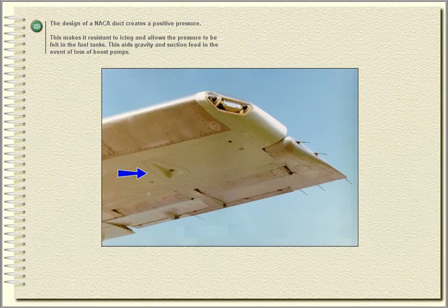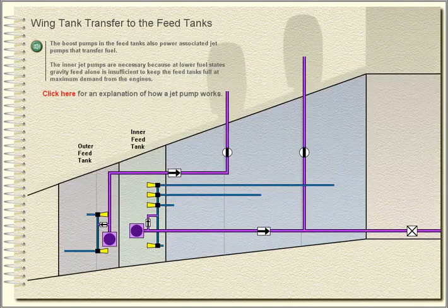The design of a NACA duct creates a positive pressure. This makes it resistant to icing and allows the pressure to be felt in the fuel tanks. This aids gravity and suction feed in the event of loss of boost pumps.